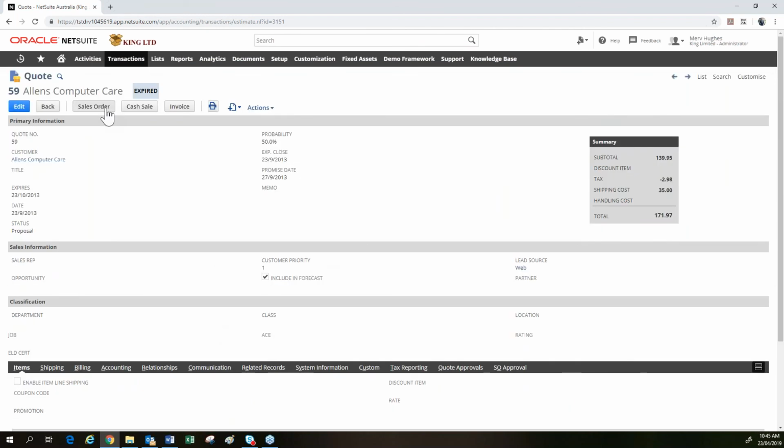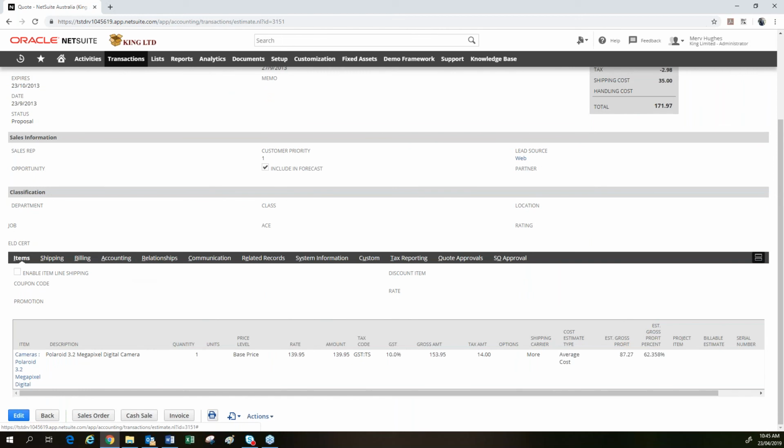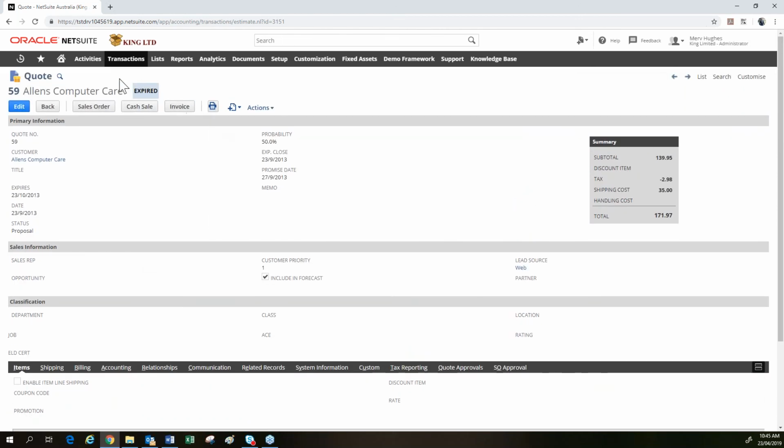So you have this sales order, cash sale, and invoice. What NetSuite would do is, once you click on that, it would automatically create a sales record from this quote that I've created. Obviously, this quote has expired. You also have the ability to say that all quotes need to be automatically expired within 30 days. So it's really easy. You can just click sales order.